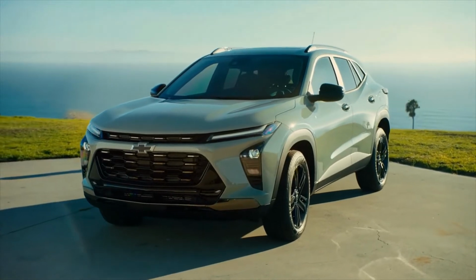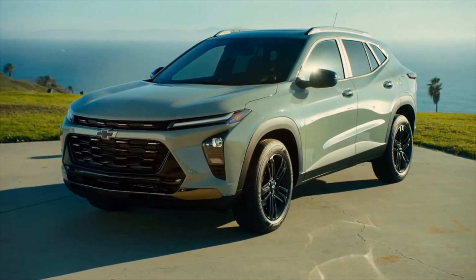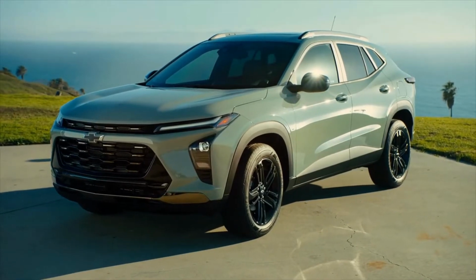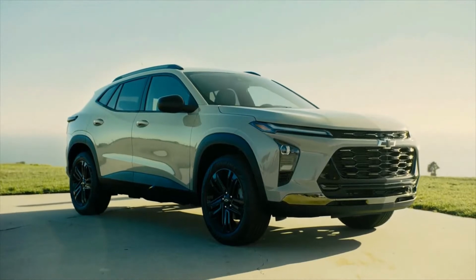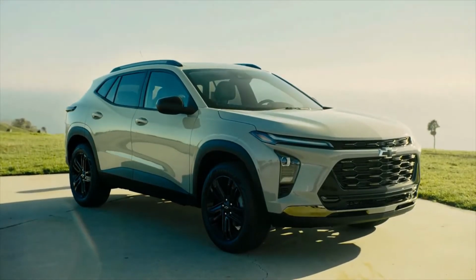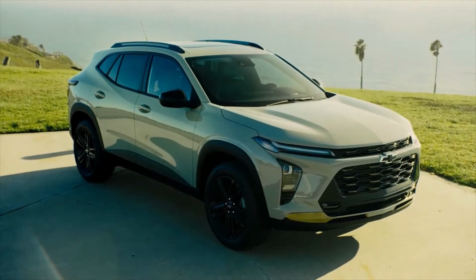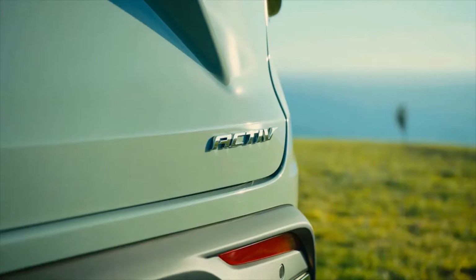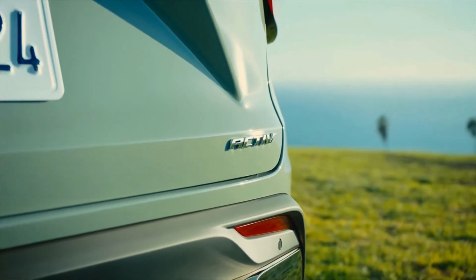The 2024 Chevrolet Trax arrives as a completely overhauled crossover with a larger footprint and improved tech over the existing vehicle. The new model goes on sale in the U.S. in spring 2023. Chevy is offering the new Trax in 5 trim levels: LS, 1RS, LT, 2RS, and Activ.